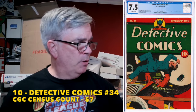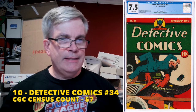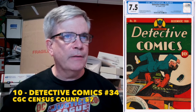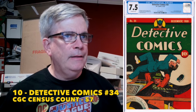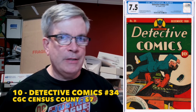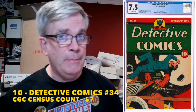Coming in at number 10 here is Detective Comics number 34. This is the book that has the 10th most blue label copies on the CGC census of books cover dated 1939. And it's the last non-Batman cover. You see Crimson Avenger on the cover, and the cover is by Craig Flessel. There are 57 copies of this on the census, and that's a number I'm going to refer back to when we look at the books that didn't make the top 10 and how many of those are on the census.